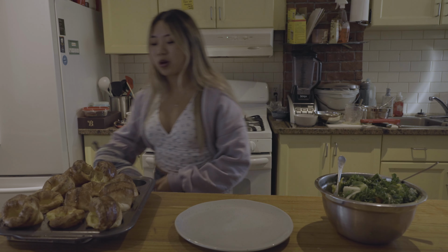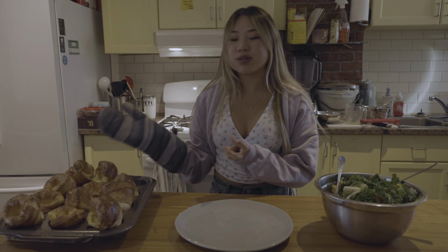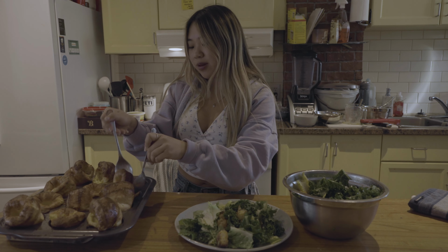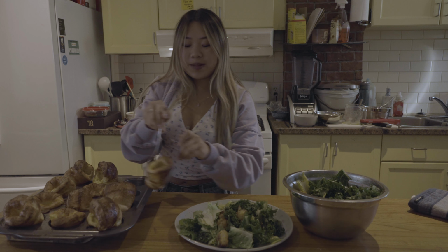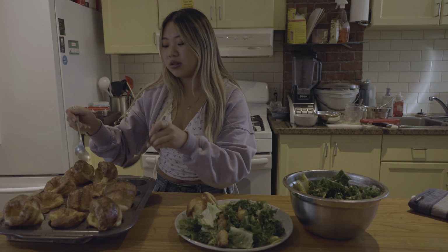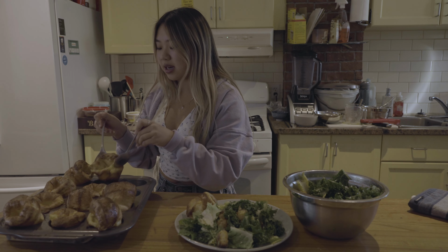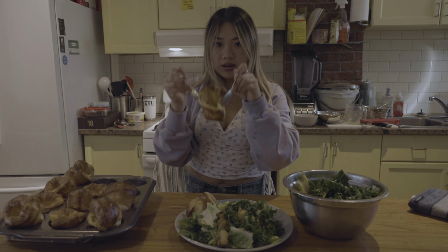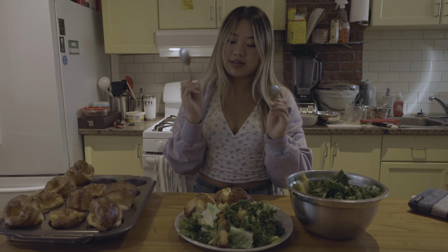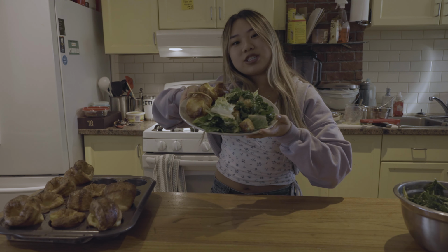So here I just pulled the Yorkshires out of the oven, and as you can see, they are fluffed up, and that's what you want to see. A lot of salad, and then here we go, Yorkshire pudding. Now, normally for Yorkshire pudding, you have a roast. So my family does a roast beef. They also do maybe a roast ham, and from that you have gravy. So you see the hole in the center here? Usually you put a little bit of gravy in the middle of that, and it tastes divine. Here we go, a Yorkshire pudding and Caesar salad combination.